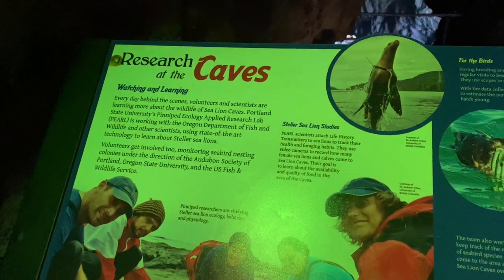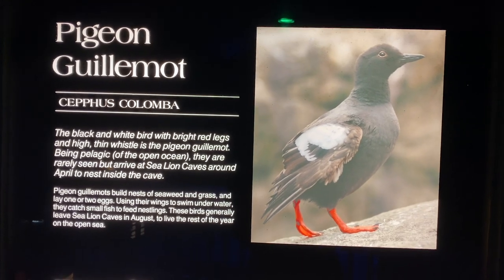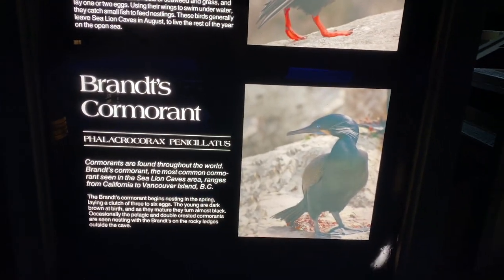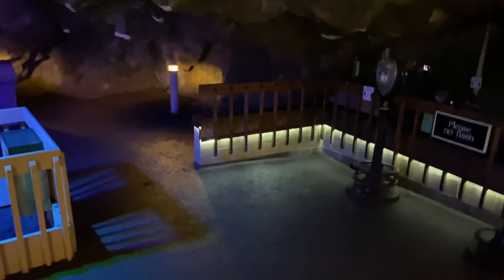These caves were built as research caves. Miriam just talked to a pigeon guillemot. Oh, Miriam, it just flew out.